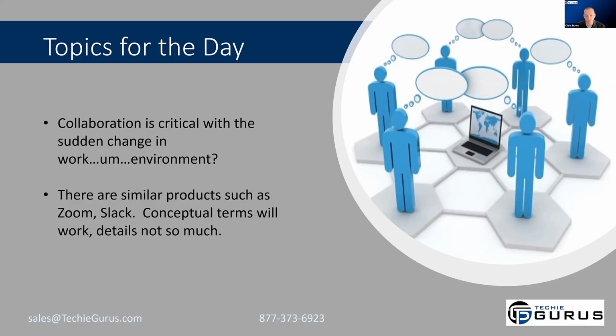You can use a lot of tools for this. You can use Slack. Slack is a very popular one. It's Teams' top competitor. Microsoft is trying to end that, but we'll see how that goes. Zoom is mostly just for webinars and meetings and things like that. It's not the full package like Slack and Teams. We'll cover that a little bit when I do a demo later. But for conceptual reasons, it's a way to work collaboratively.